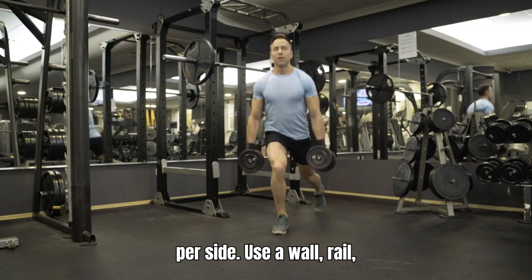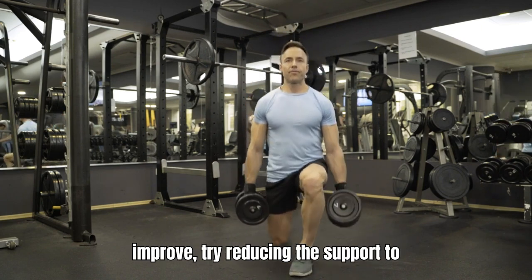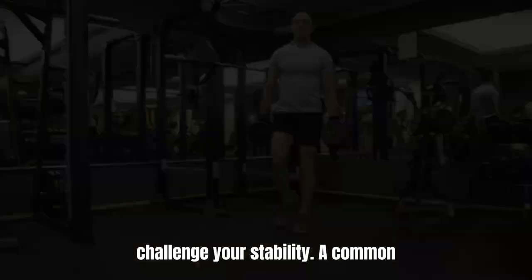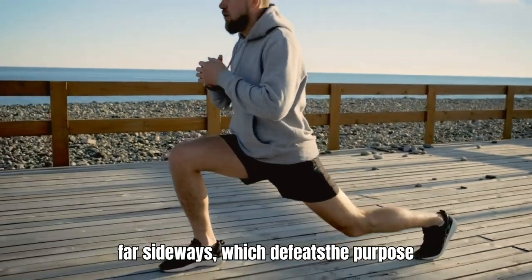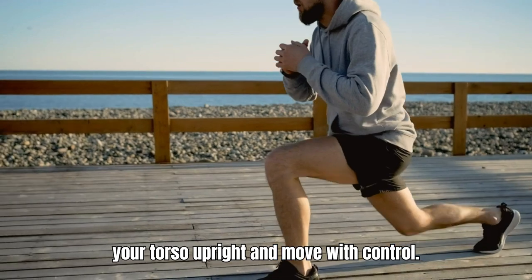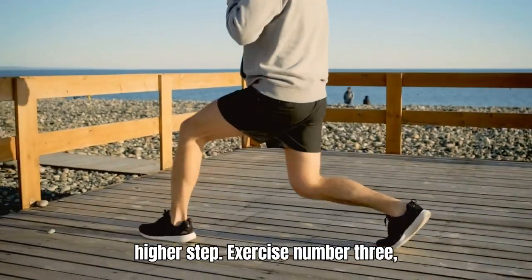Use a wall, rail, or countertop for balance if needed, especially at the beginning. As you improve, try reducing the support to challenge your stability. A common mistake people make here is leaning too far sideways, which defeats the purpose and can cause strain or imbalance. Keep your torso upright and move with control. Once this becomes easy, upgrade to a higher step.